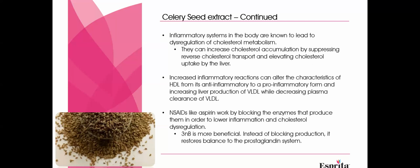Although there's always room for those products as well when it's necessary, the beauty of having natural ingredients such as, let's say, celery seed extract, is that they actually have the characteristics to balance systems in the body versus blocking one particular system, which then might lead to an overexpression of another system, which might lead to imbalances further down the line. Here we're looking at restoring balance, and in this way, the body is always functioning in its most optimal form, or at least working towards it.